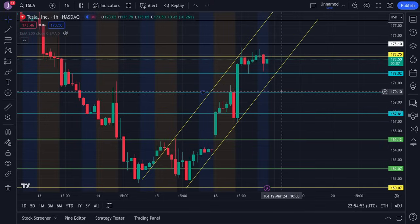Watch 172, 170, 168, and then 165 as supports. Watch resistance at 173.75, 175, and then 180. I predict it's either going to pop a little bit more and then eventually start to sell off a bit back down to 170 or even 168, or it could just fail from here if we fail to break 175 and come back down. So either it pops a bit more and then it starts dropping, or it could drop from here.